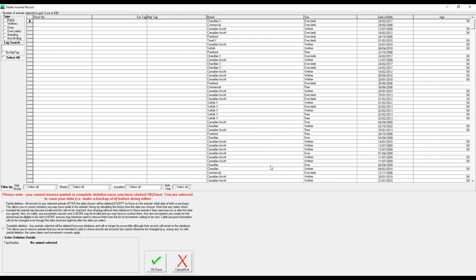You either sell an animal, or the animal dies. It will never be deleted. If you delete an animal, you delete the pedigree from that animal. Okay? So if you have a ewe that had 10 lambs, and you delete that ewe, all of a sudden those lambs don't have that mom anymore. You lose your pedigree. So something neat that's in here is what's called a partial deletion.